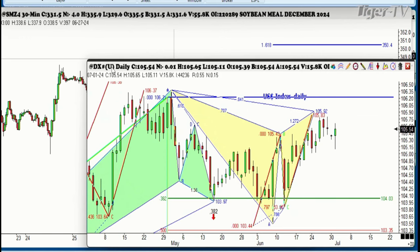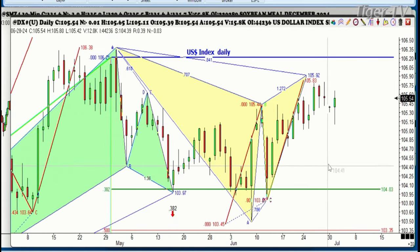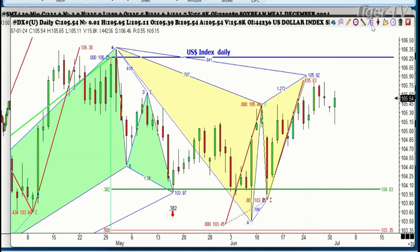Well, we did it the other day. It made the ABCD, and then it's come down here today. Let's see, our low today came in at 105.10, and let's just check and see if that happens to be a 382 off of the last low that we made right back here. This was the major low. Let's check it first. And it didn't get to that one, so we'll check the secondary low.